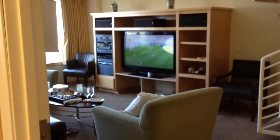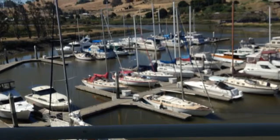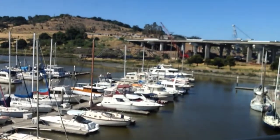It's like the World Cup. An additional room here. Leave it easy. Has a little TV in there, a little closet. King bed. Mostly pointless Cisco phone. Here's the view outside. Nice boats. Freeway.